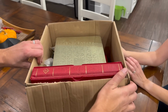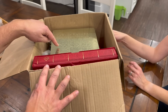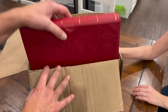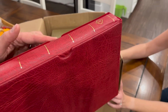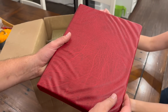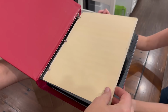Okay, let's open this up. First thing, what do we do, binder or tin? Well, I think we should do the binder first. Oh, you almost said tin. It's like you didn't know. Well, the tin looks more exciting to me. Photo album? Looks like a photo album. Let's see. Is it a photo album? It is blank. Well, that's not very exciting.